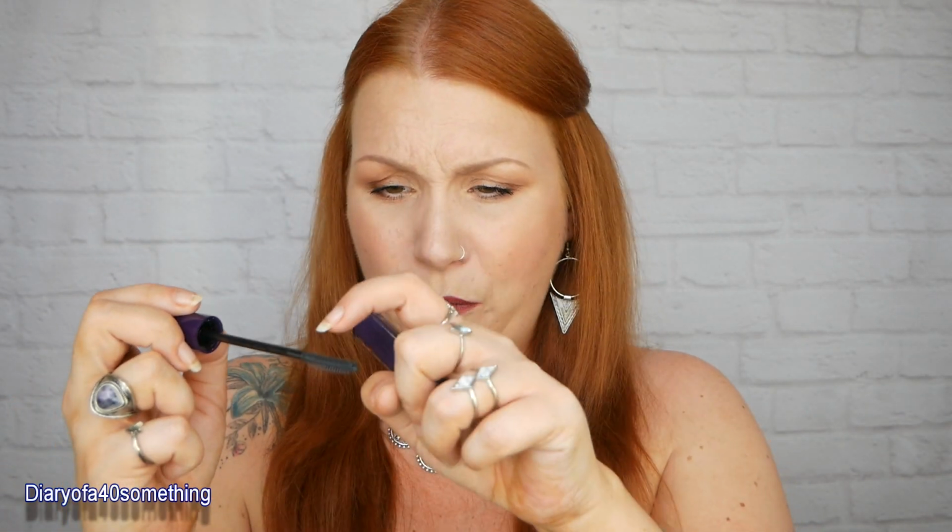But no, it's interesting. One side is short and one side is long, and it goes up in like a bump, so you can really get in there. So I love testing mascaras. You never know, never judge a brush until you try it. So I'm quite excited to try this, and this is a full-size item, and the recommended retail price for this is £9.